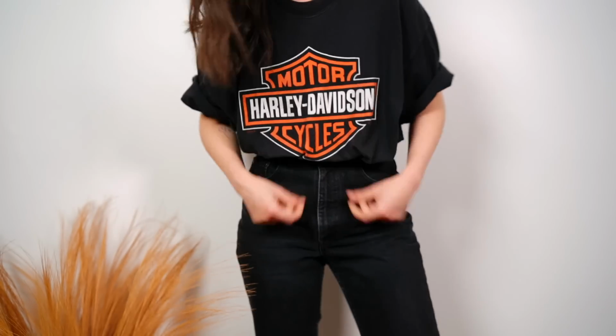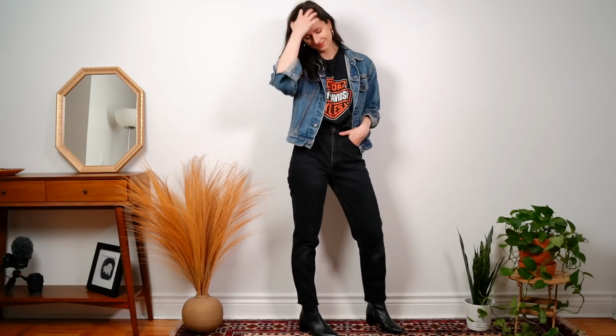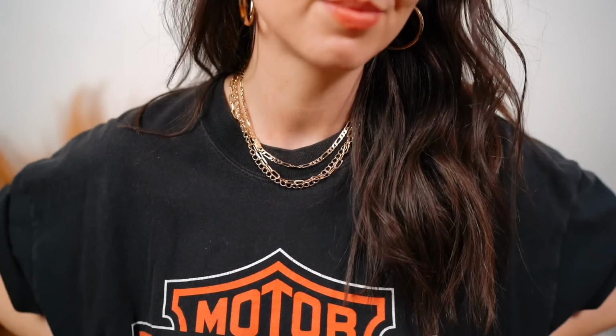It's like a men's extra large. I think it's from the Harley store, but it's got a bleach stain on it. This I've worn pretty much as a dress, or I've managed to somehow tuck it into jeans and still make it work. But it's just really cool, oversized. I love a Harley emblem tee. I just think it's really edgy and fun. And it's my dad's, and I'm pretty sure he still hasn't noticed that it's missing from his closet.